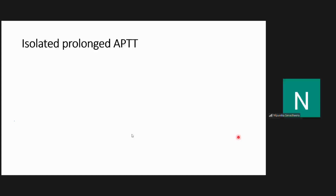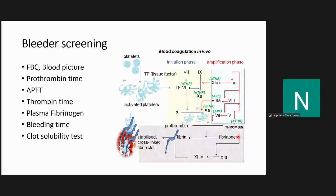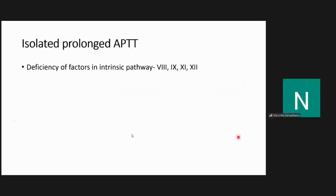Any idea? You want to go? Hemophilia A and B. Yes. So what are the factors? Factor 8 and 9. So intrinsic pathway factors 8, 9, 11, 12. So deficiencies in any of the factors can cause prolonged APTT, but factor 12 deficiency does not usually cause bleeding, right?